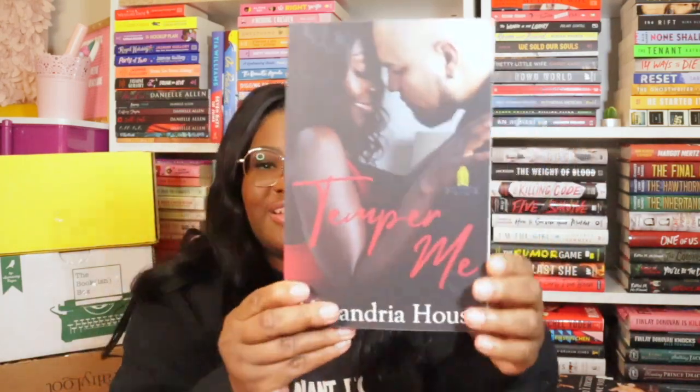Look at the cover. So this is by Alexandria House and this is called Temper Me. Oh, that cover is stunning. All right, so it says, Brooklyn DeMerle is still piecing her life together after her divorce and the loss of a lifestyle she dreamed of since childhood. The single mother's time is filled with work at the prestigious historically Black university Romie U, but despite her focus on rebuilding her life, she can't seem to forget the mistakes of her past.